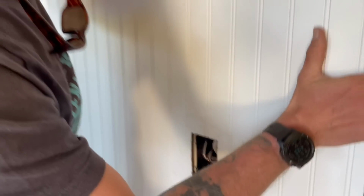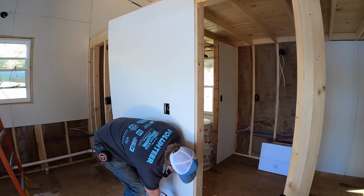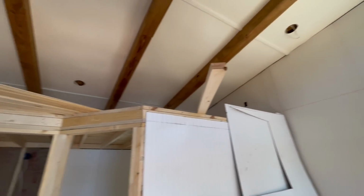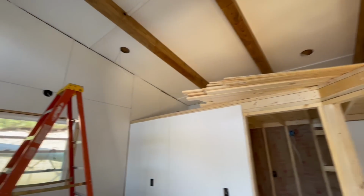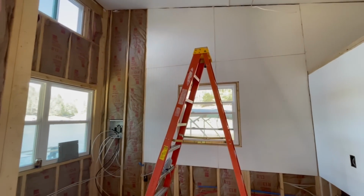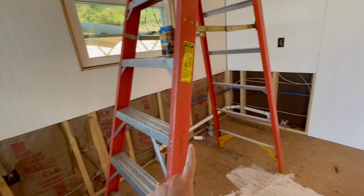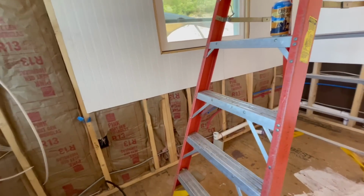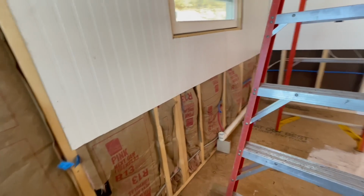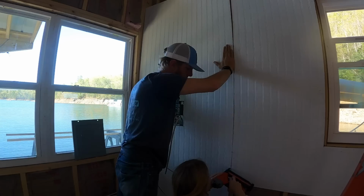Oh, nice job with your cuts, baby. It's coming together. It's so nice seeing less of that brown insulation. It was so dark and dingy looking in here. All of this right here we're gonna leave unpaneled. This is where our kitchen cabinets and sink and stove and all that are gonna go.